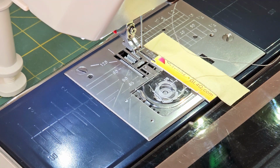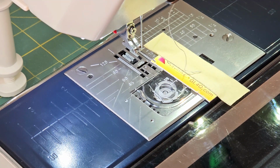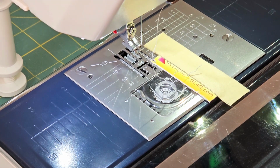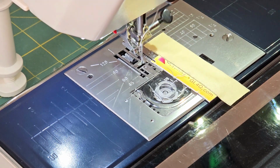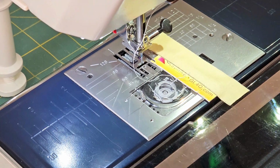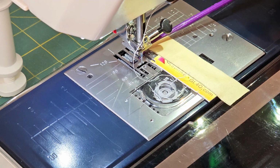So I'll just turn this here, and you'll see that they move up and down. So they grab the fabric, pull it back, drop down, grab the fabric, pull it back. So this little movement is basically all you need for piecing.